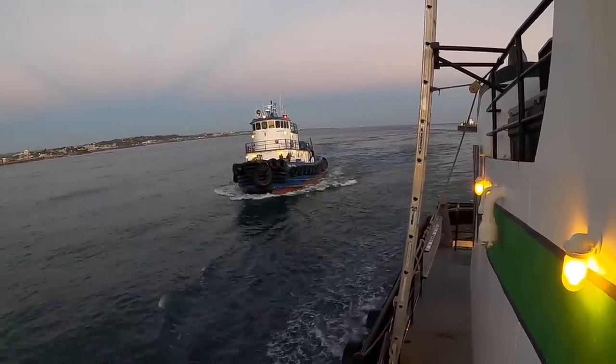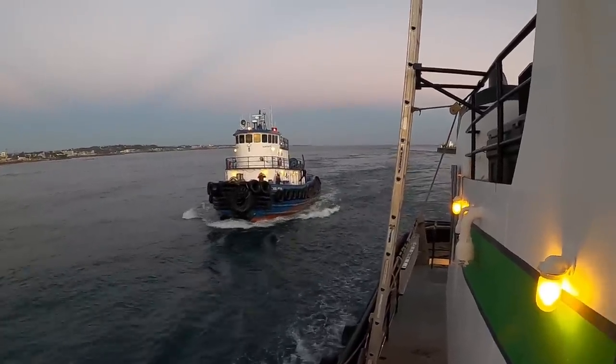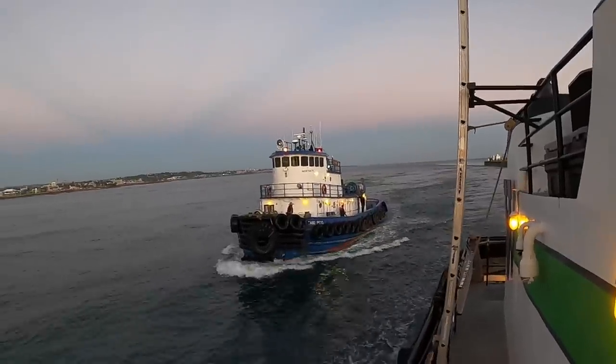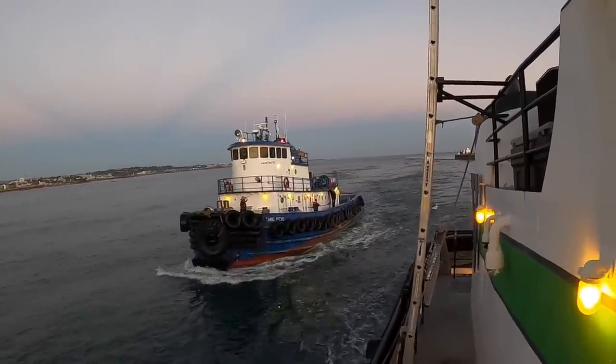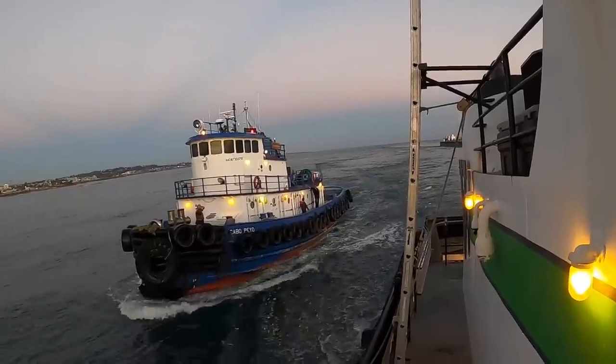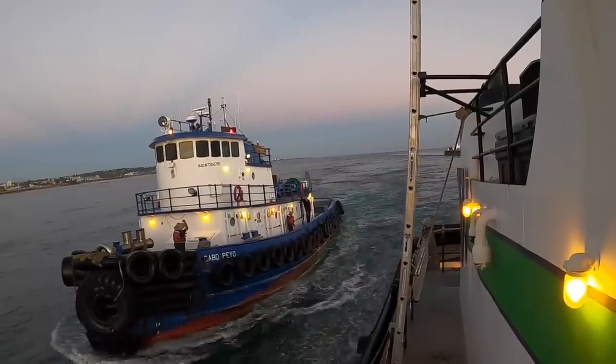Right. Anyway, the assist tug is coming up, making an approach. He's got his ABs out on deck and the pilot further back. And the two pilots that we work with, I've said this in other videos before, but they're top shelf guys. Really, really good guys. Really good at their job.